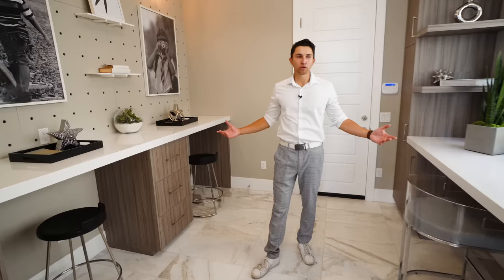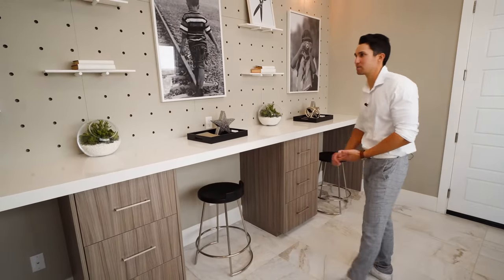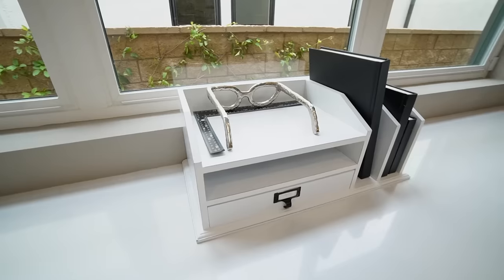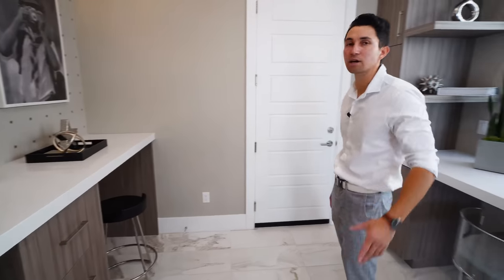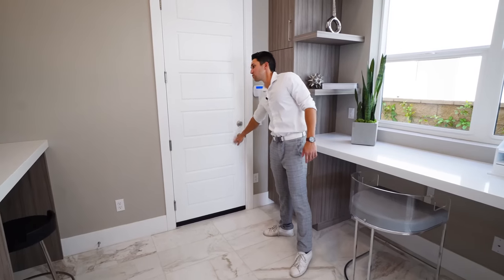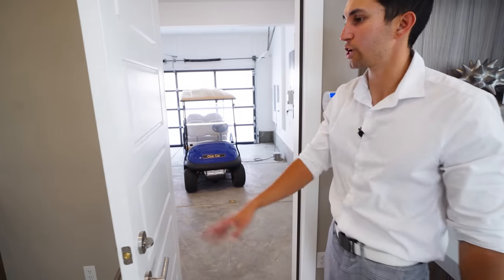Now let me know in the comments what you guys would do with this area. It's super unique. It's more like a desk space. I could see maybe some kids doing some homework in here. It's just a private office area that's separate from the formal office that we saw earlier on. But this is where your garage is. They're doing a lot of storage in there, so we don't have to check that out.